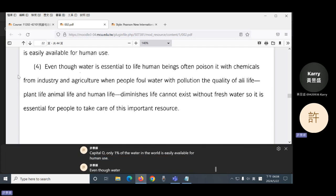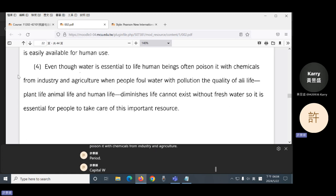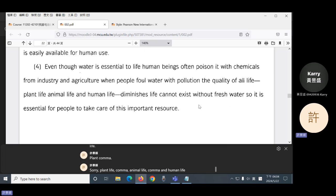Even though water is essential to life, human beings often poison it with chemicals from industry and agriculture. When people foul water with pollution, foul here means to make dirty, the quality of all life, plant life, animal life, and human life. Why repeat life? Why not just say plant, animal, and human life? I don't know, but two commas here. Human life diminishes. Life cannot exist without fresh water, so it is essential for people to take care of this important resource.